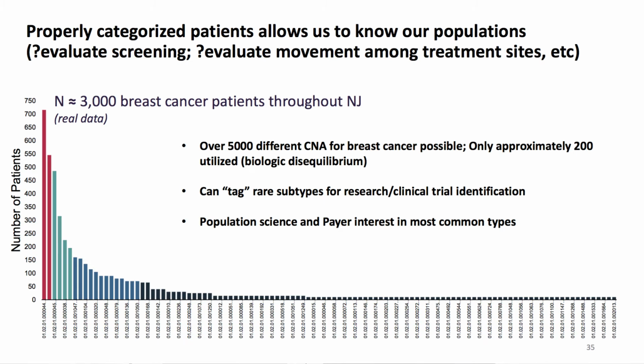Now, if you're into the population health sciences, or if you're an insurance carrier, you're going to focus on those ones that are on the left, the most common subtypes, to find out what are they, how do they do, and how do they cost? What's the cost? That's how you can build your ideas on how we should price in a value-based world.